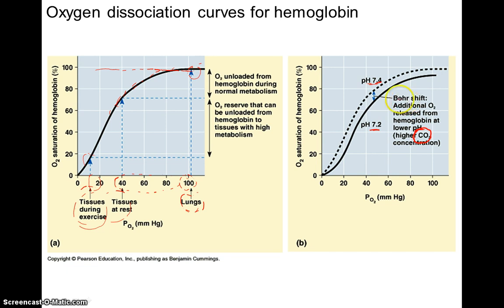This is called a Bohr shift. And it basically shows that hemoglobin will give up not only its normal amount of oxygen, it'll give up much, much higher rates of oxygen so that our muscle cells and our cells that are using all that oxygen can get what they need to survive and to aerobically respire and keep going. So this is a quick overview of our respiratory system and how our lungs get oxygen to our blood and how hemoglobin can deliver it to our cells. Okay?